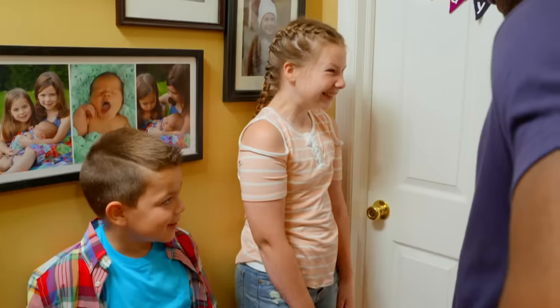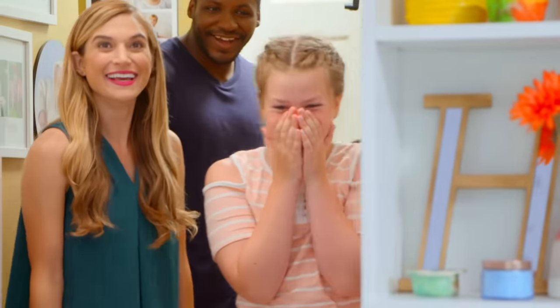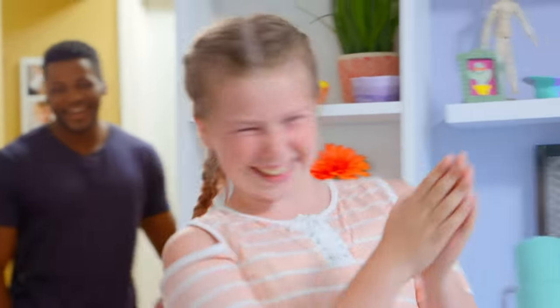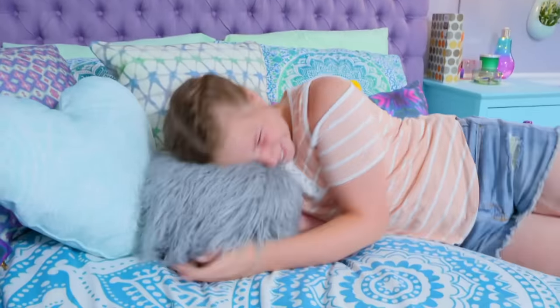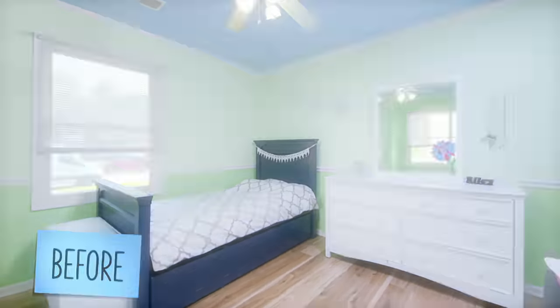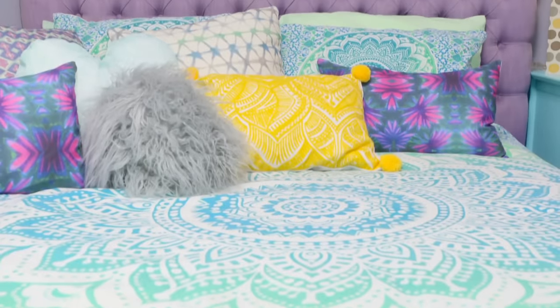All right, Haley, you ready? Yeah. Room. Whoa, this is amazing. This is so cool. Love it. What do you think? Your own bed? It's so cool. You wanted a floating bed, so Liam and JBJ built you a platform to put your bed on. This is so cool. I love it.